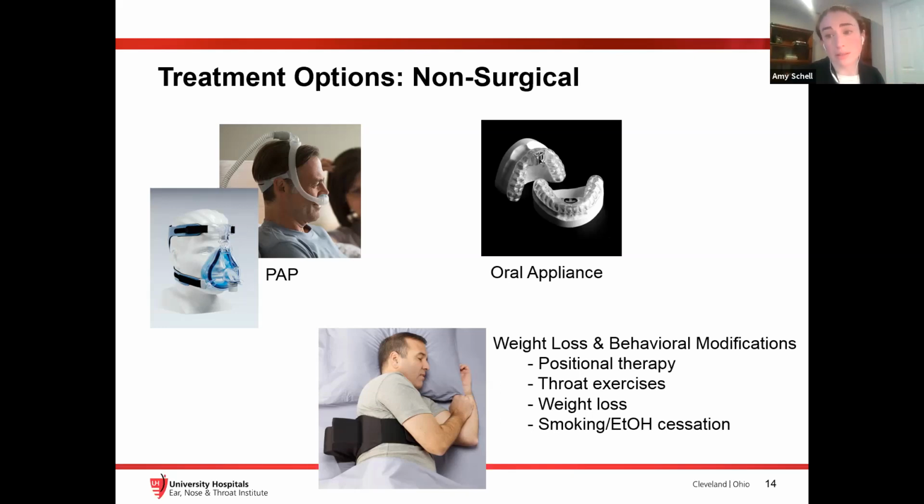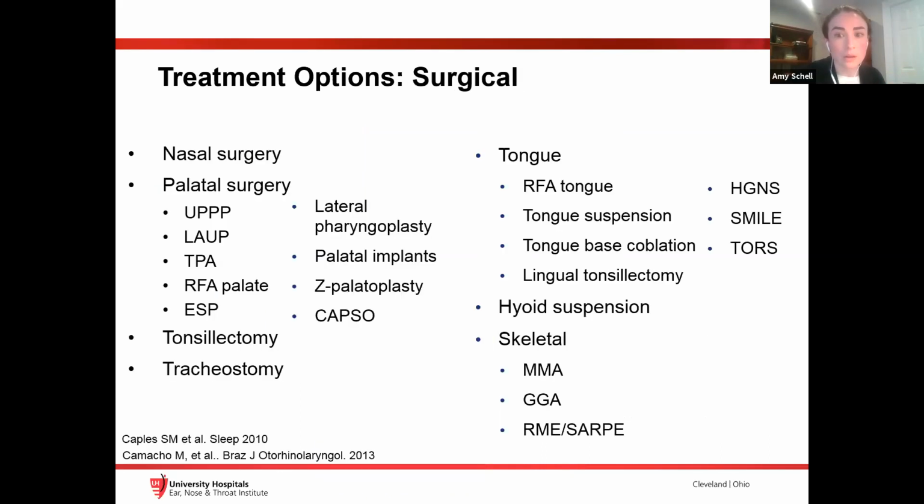We know weight matters a lot. A 10% change in body weight can lead to a 25 to 33% change in AHI, so that's huge. And we know that patients who are able to quit smoking and cut down on alcohol use can also improve their obstructive sleep apnea. As far as surgical therapies, this slide is meant to be overwhelming.